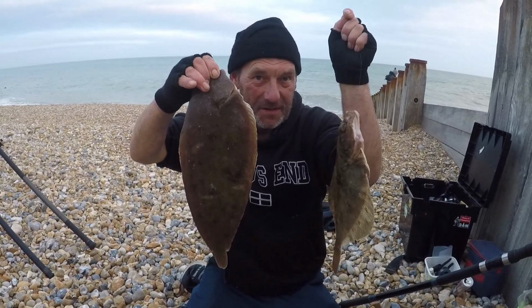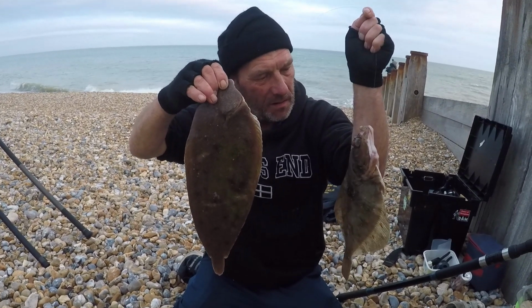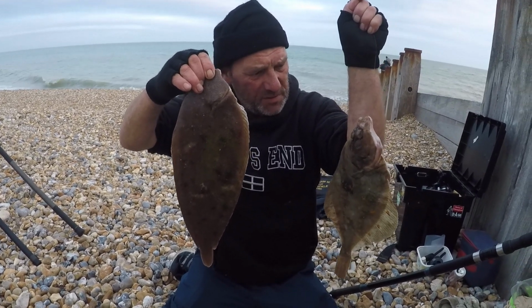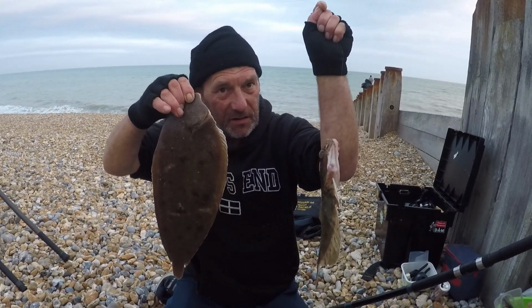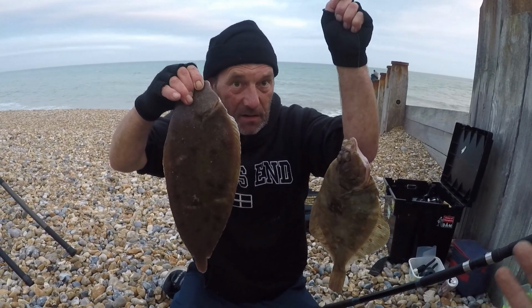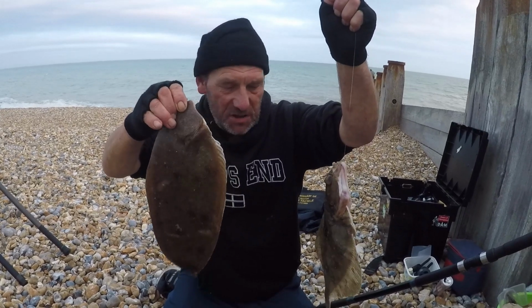For people that are watching this as new beginners, how far out would you say you'd need to cast to try and hit this sort of fish? I would say between 50 and 80 yards. Considering today there is a bit of a breeze, it was slowing my cast down quite a bit and dropping it a bit short. And the methods that you used, you said lugworm, tipped with squid? Lugworm, and that one's lugworm and mussel.